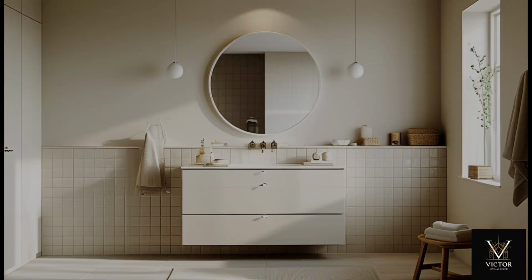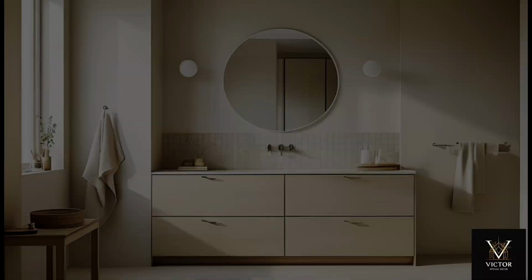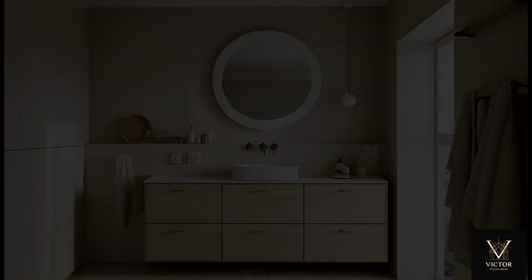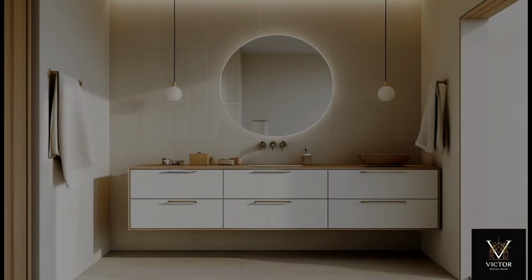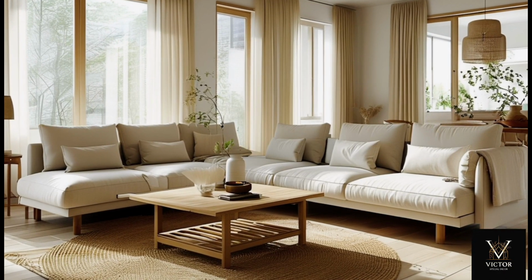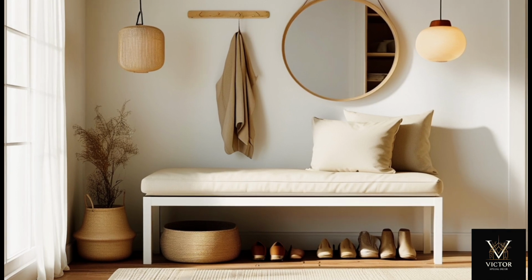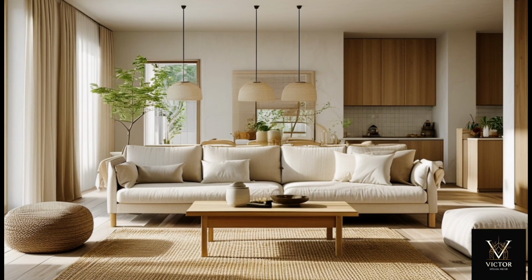In 2025, as people seek more meaningful living spaces, Japandi continues to grow in popularity. It's more than a trend. It's a reaction to modern life. Instead of overstimulating environments, Japandi invites you to breathe, to slow down, to enjoy the texture of linen, the grain of wood, and the way natural light falls across a bare wall. A beautiful home is not a dream. It's an art, and you're the artist.